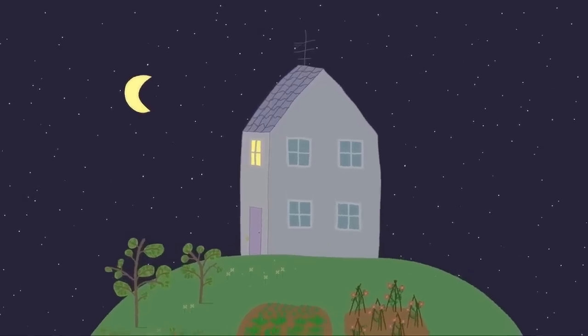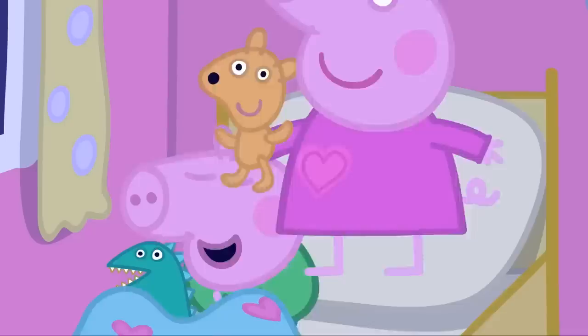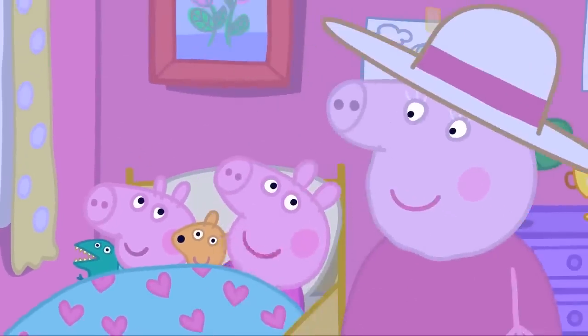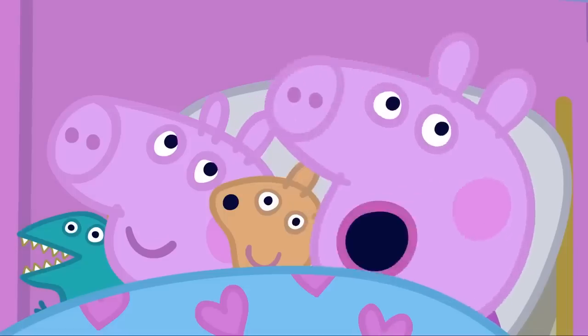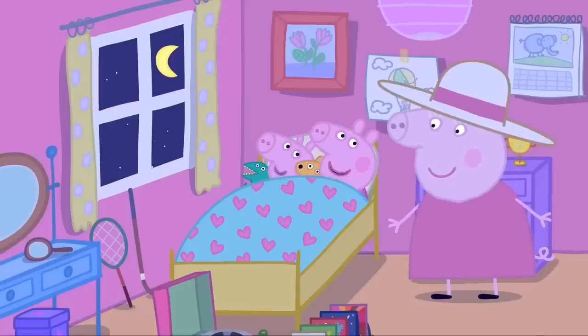Ooh! It is bedtime for Peppa and George at Granny and Grandpa's house. Have the chickens laid their eggs yet, Granny? Maybe in the morning, Peppa. How will we know when it's morning? Neville will tell us. Now, go to sleep. Night, night.